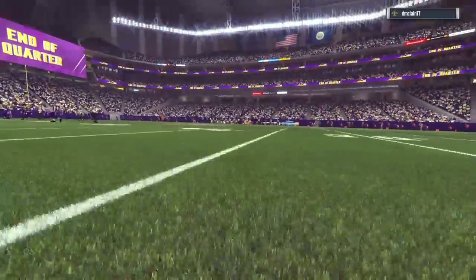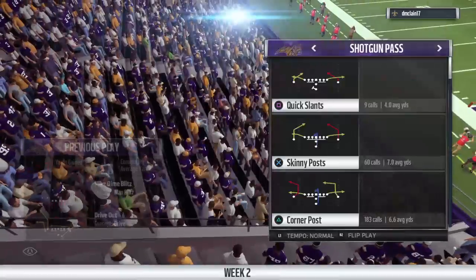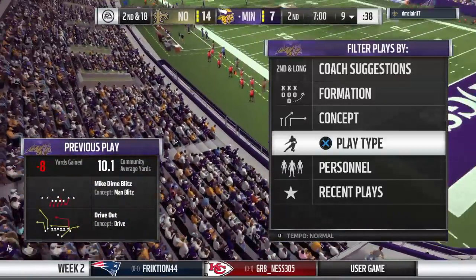Back now with Charles Davis. I'm Brandon Gaudin. Second quarter begins with the Vikings holding the football, but they face a second and long to start things out.